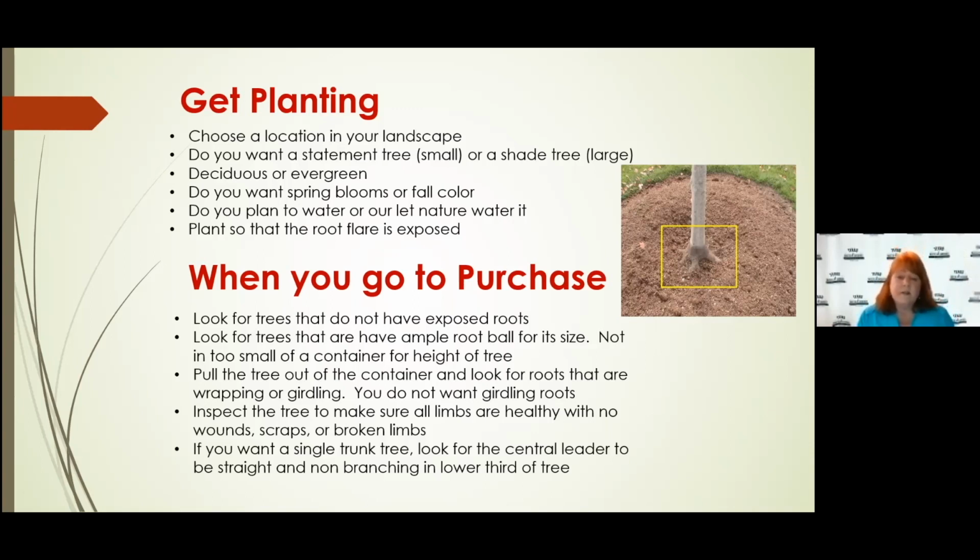If you're spending $200 or $300 on a tree, ask them to pull the tree out of the container and just slide it out and look for roots that are wrapping or girdling around the bottom of the root ball. If you see that, that's a problem. Sometimes that can be corrected by clipping those roots before you plant it, but never plant a tree in the ground with wrapping roots, because the roots are just going to continue to wrap. They're not going to spread out, and you're going to have a tree that's unstable, and a tree that's going to die on you in a few years.